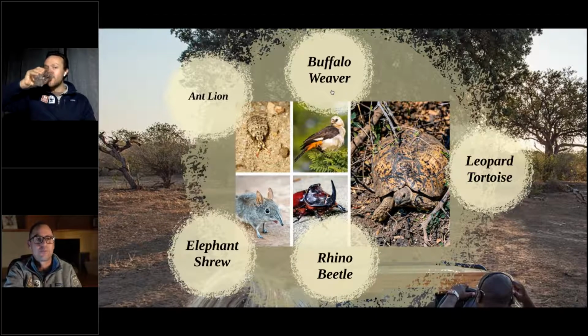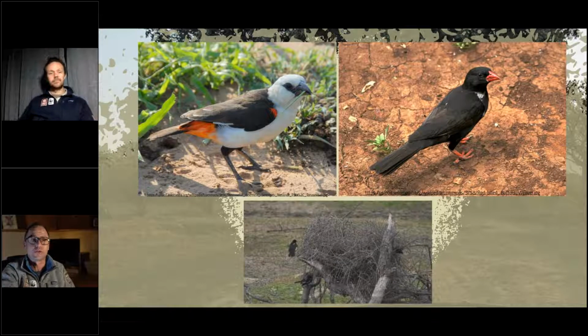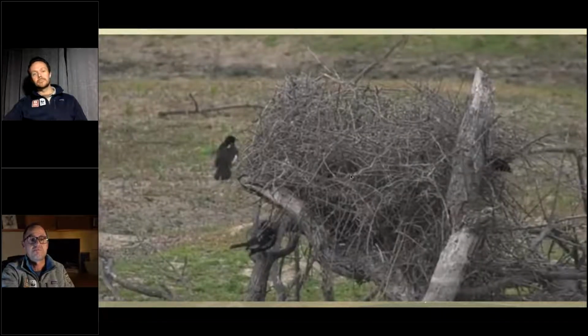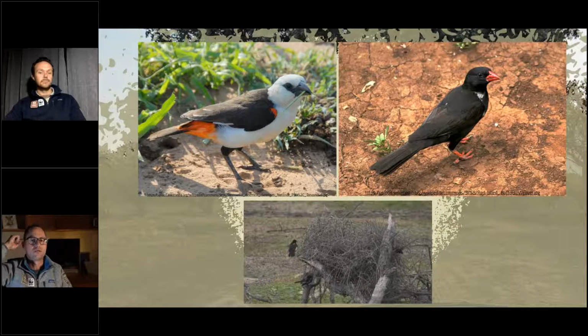The next culprit in our little five is a bird called a buffalo weaver. Now, in East Africa there's a white-headed buffalo weaver, and in Southern Africa we have a red-billed buffalo weaver. These red-billed buffalo weavers build very messy nests, which have numerous chambers within them. And I mean, birds are birds. As we go into the little stuff, it's not like he's doing extremely interesting stuff catching insects.